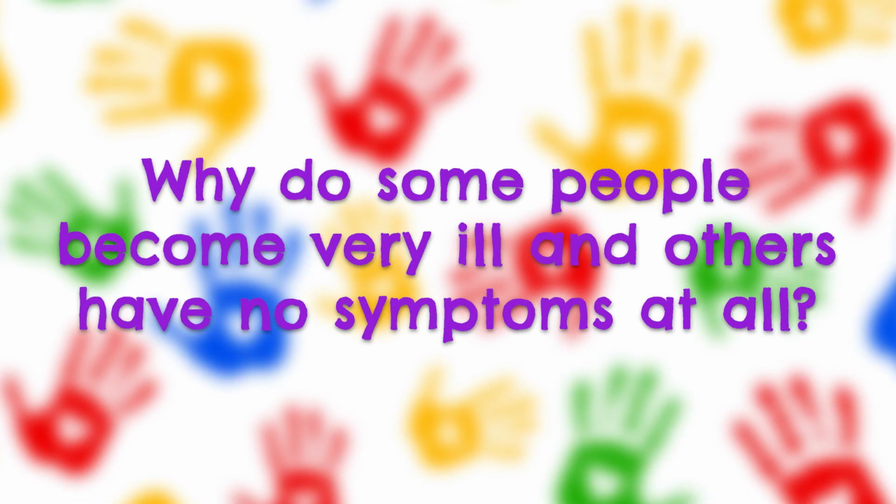So with COVID-19, why do some people become very ill and some people have no symptoms at all? That's a great question, and scientists are still searching for an answer, but they do have a few theories. One theory is that when the immune system reacts to COVID-19, it actually overreacts and begins to attack our own body's cells. And what about the mutations and variants that we've been hearing about?